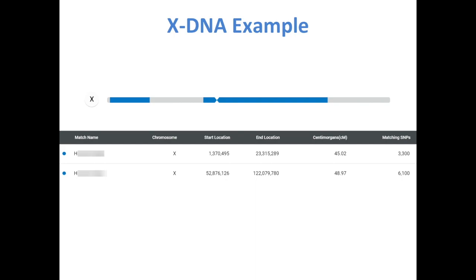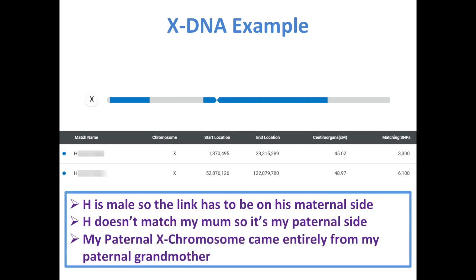It's also my paternal X, so it came from my paternal grandmother. So using the X chromosome, we've narrowed things down both on his side and my side. And H, in fact, turns out to be my paternal grandmother's sister's grandson, my second cousin.